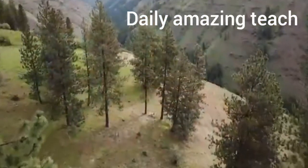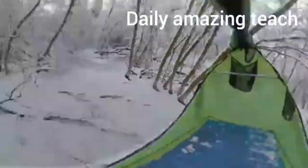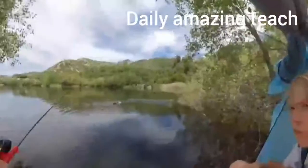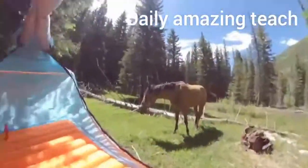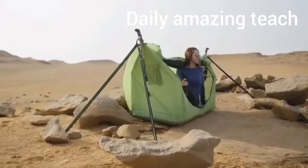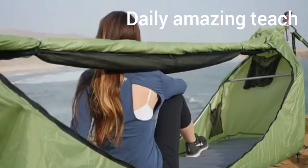So what's the best part? The view. It's a shame that we worked so hard to get to these amazing places just to hide in a little tent cave or to have most of the view obstructed by sidewalls and a rainfly. If you treasure the world you are exploring, Haven will bring it closer than ever before.